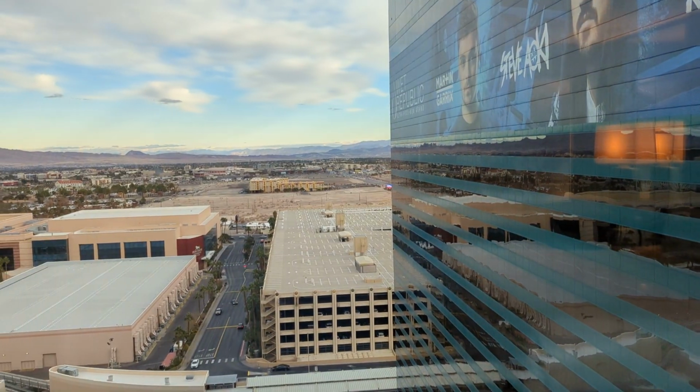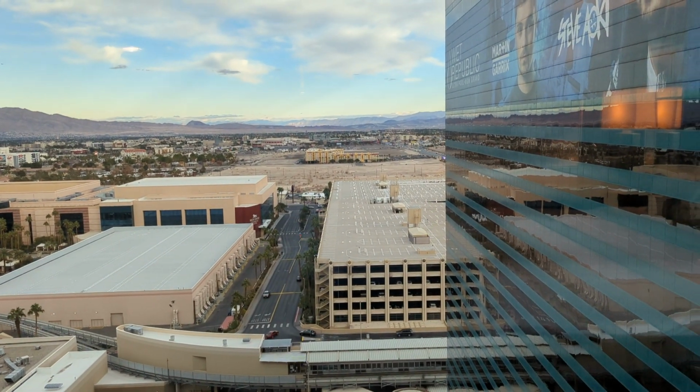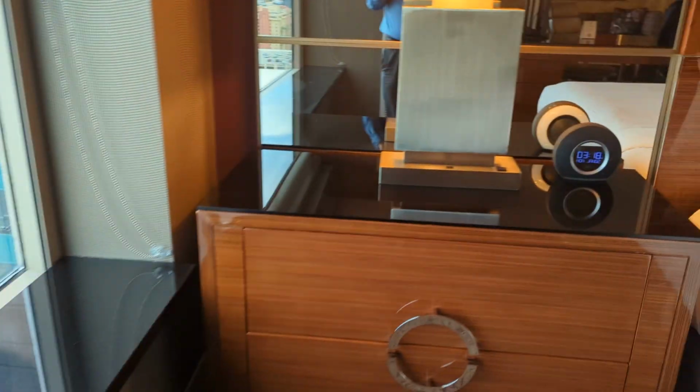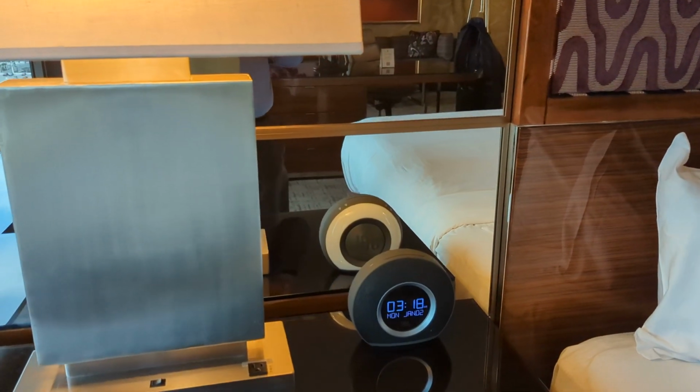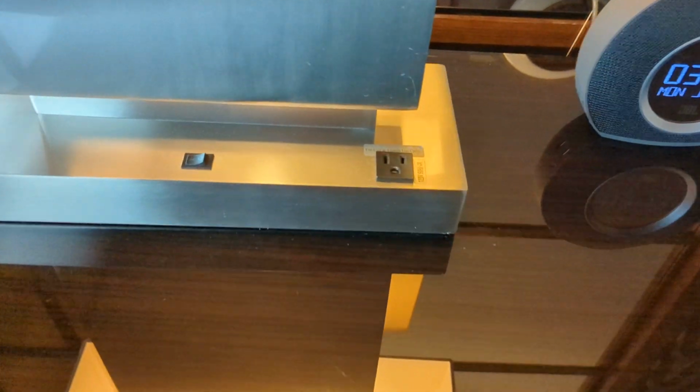And that's great, because one of the things I hate in Vegas is when I'm trying to sleep in the morning, the light comes streaming in really, really early in the day. You do have a clock, which actually appears to be set at the correct time. I think that's the first time that's happened to me in a hotel in a while.